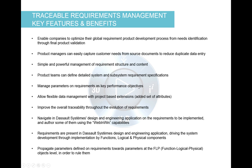It's also possible to define parameters, meaning that you can take important design information with you all the time and measure your designs against well-defined parameters like cost or time or important design parameters that are accessible from within your design tools. You can extend your requirements on a project basis. So for one project, these set of attributes are important when describing a requirement, and for another project, another set can be important. I mentioned traceability, which comes from the way the information is defined in the Dassault Systems tools as objects with relationships to other objects.